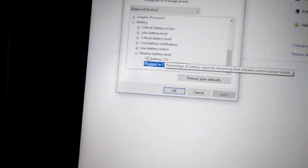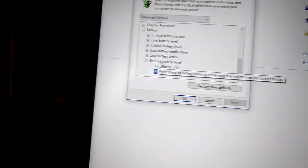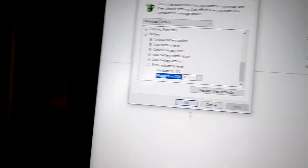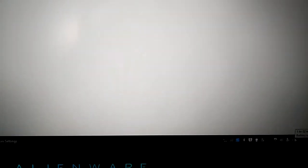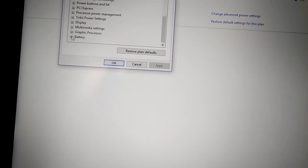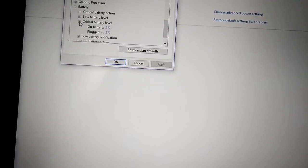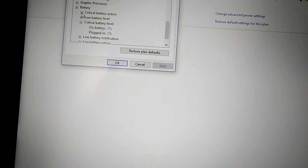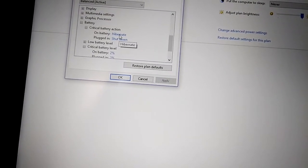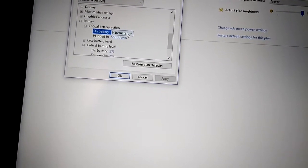I go to power settings. I change the reserve battery level that initiates the power reserve mode from 7% to 10%. But it's actually 20% left, so this is something else. This is not the reserve battery setting. Other than that, I changed the critical battery level on battery to 2%, and critical battery action is hibernate. So it's gonna hibernate and try.